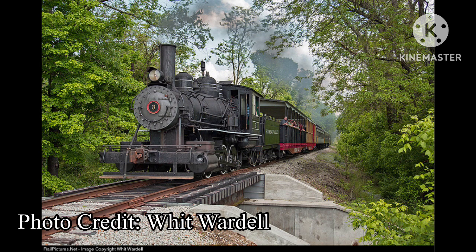Coming November 2nd and 3rd this year, the Hocking Valley Scenic Railroad will operate steam specials with Locomotive No. 3. And there are plenty of tickets available for these special train rides.